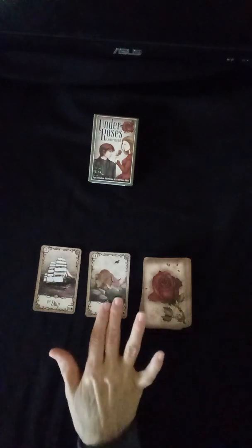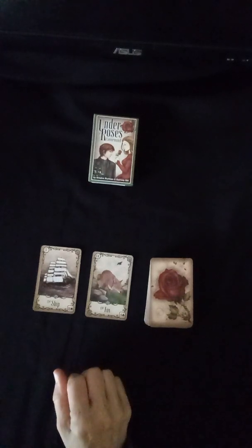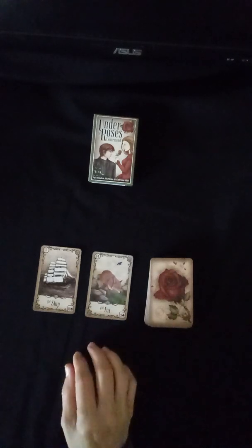The ship plus the fox. If you get the ship plus the fox, this trip needs further research. Maybe you need to look into what the weather's going to be like at your destination. Maybe you need to double check your reservations. There's something else that needs to be done in order to make this a smooth trip. It also says this trip requires cunning, so you just need to be on your toes. You need to make sure you've dotted all your I's and crossed all your T's before you go on this trip.